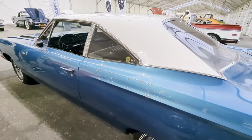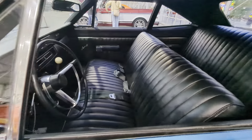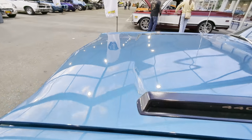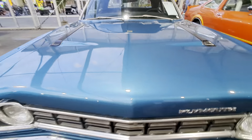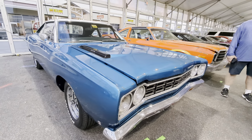Another Superbird. Almost looks like my brother's Plymouth Satellite too, actually. Like a yellow Plymouth Satellite. This is, of course, a heck of a lot nicer. There you go.